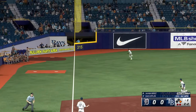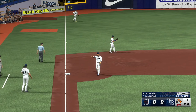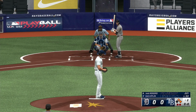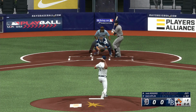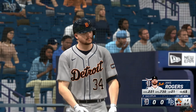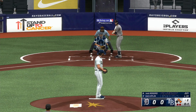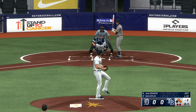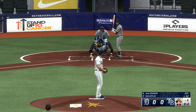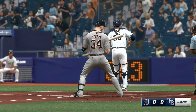Line drive. And it gets down for a base hit. Throw stops the lead runner at second. Two on and two out. Batting ninth, the catcher, number 34. Here's the power hitting catcher, Jake Rogers. That's in there, and that is strike one. Two on, two outs. Swing and a tapper that rolls foul. The 0-2. Struck him out looking.